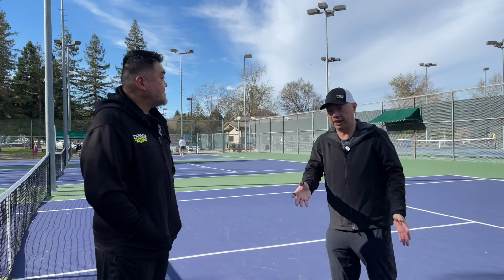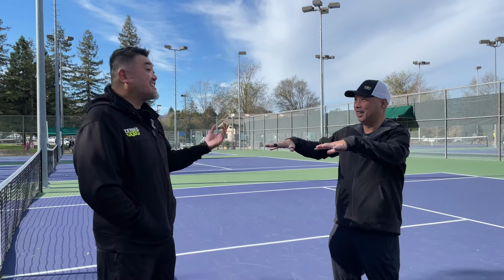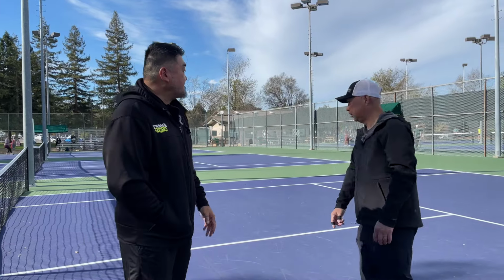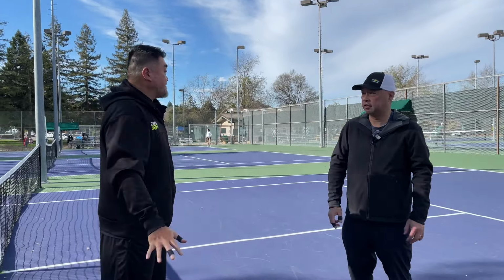But I felt more comfortable here for some reason. It's the way the court is kind of sloped, I think. And I think it's also lighting too. Oh, the lighting. That's true. Half the court's in the shade on this particular court. Yeah, it's kind of funky, but overall, when I said the surface was slower, it's because I just feel like I had more time to get to the ball.